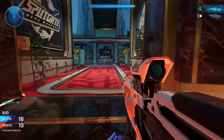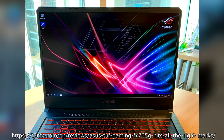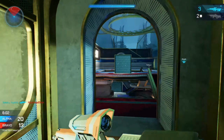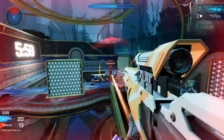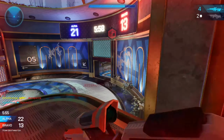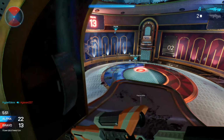The display is an IPS 60Hz 17.3-inch screen, which is pretty big for a laptop. IPS means that the screen will have great viewing angles and colors, so your gameplay will look really great. As expected, it's 60Hz, so if you're sitting at 60 frames per second or above on a game, you are at optimal performance, and the 560 can deliver exactly that.